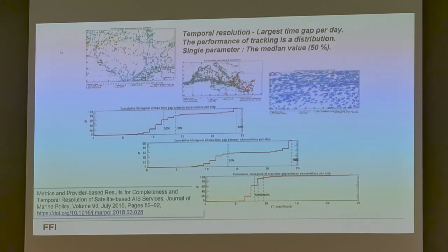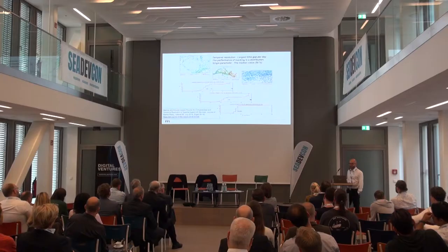But it doesn't say how good the service is. So that's why we go into the areas that are interesting for various applications and users. In the research we did in the paper, it was anti-piracy in the Indian Ocean.